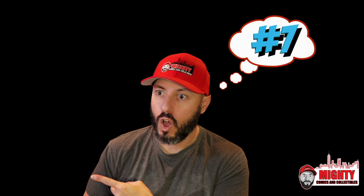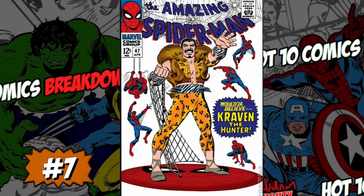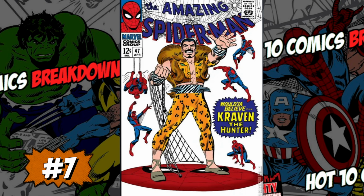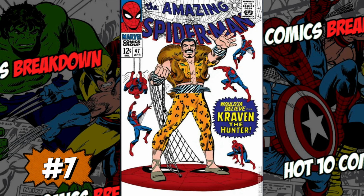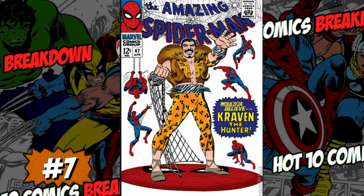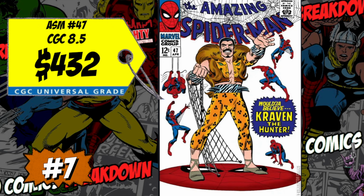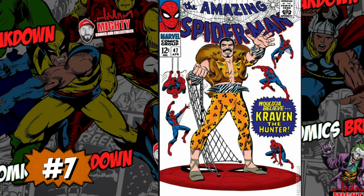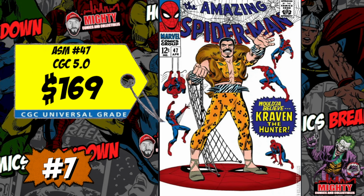At number 7 is another Amazing Spider-Man key. It is a copy of Amazing Spider-Man number 47 and this classic cover by yet again the great John Romita Sr. featuring Kraven the Hunter, and a CGC 8.5, a super high grade copy of this one just sold for $432, up 7% over the average. Then we had a CGC 5.0 sale for only $169, up 22% over the average.